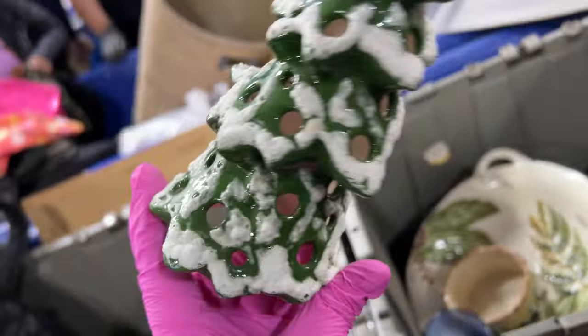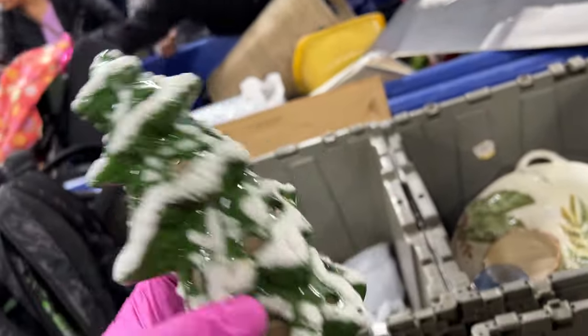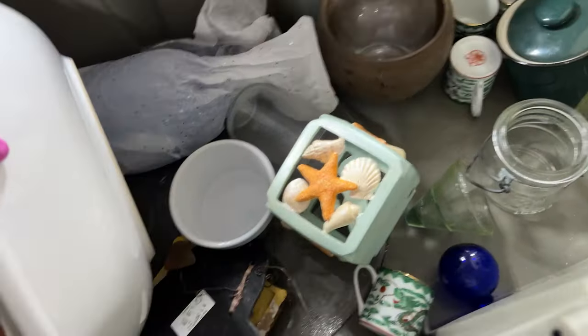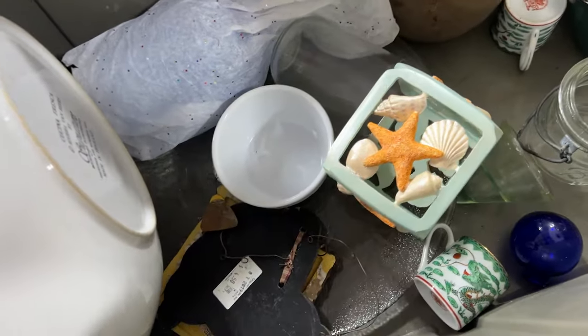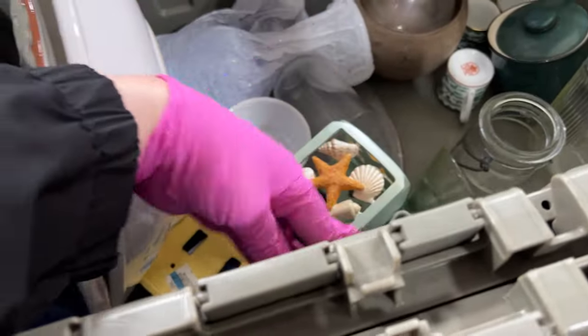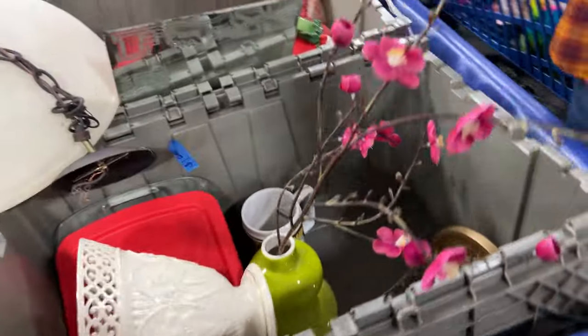Yeah, this is kind of cool. It's like a mini ceramic. You put some lights in it, but I think I'm gonna pass. It's like a cat sign or something. See the cat. Oh, it's a bear. Okay. Yeah, so I'll be watching my cart.